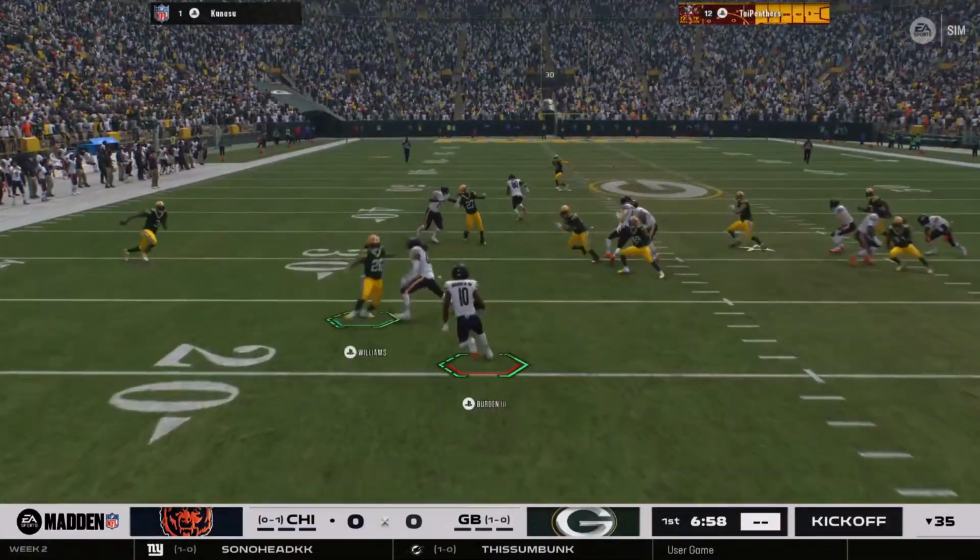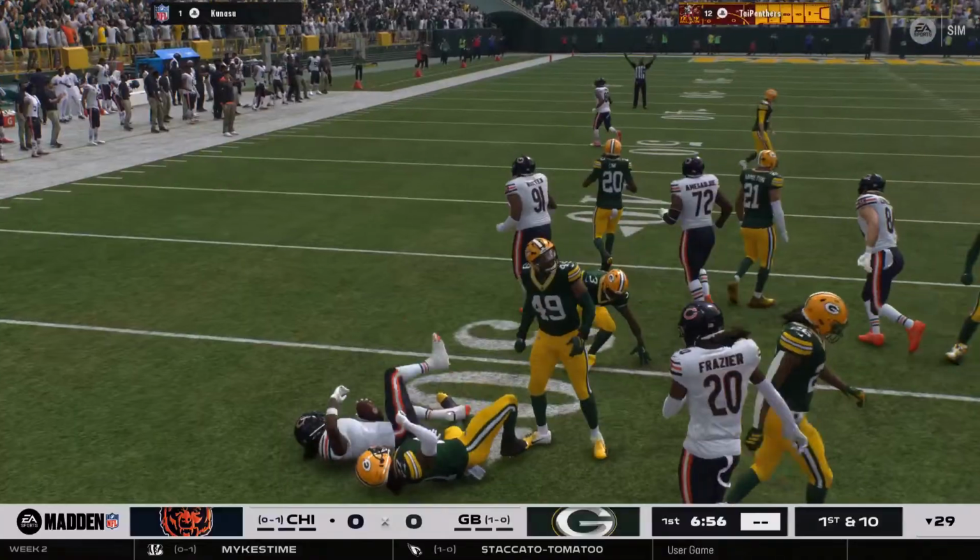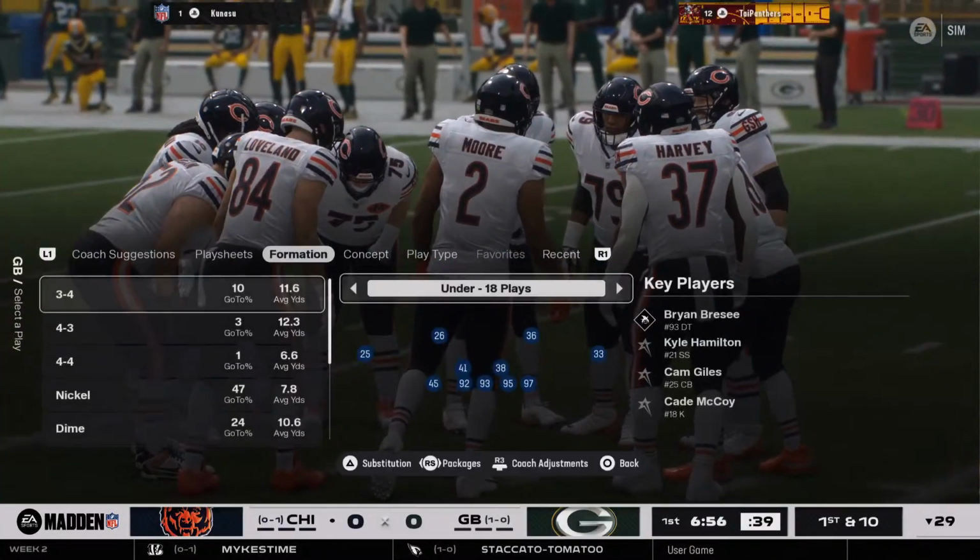Starting from the 5. Pretty solid field position starting out here, Brock. He's tackled at the 29.